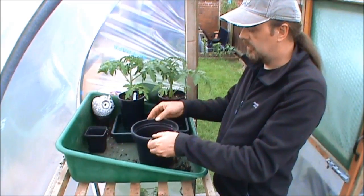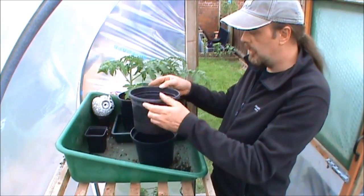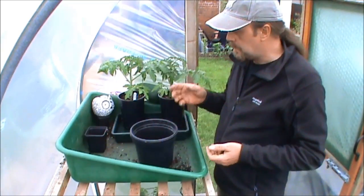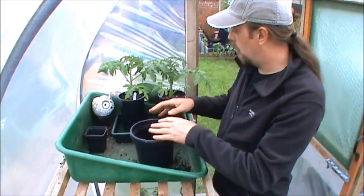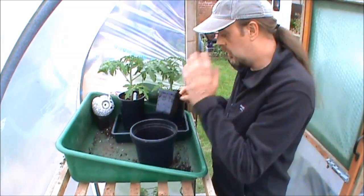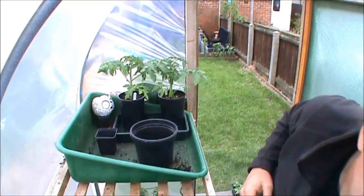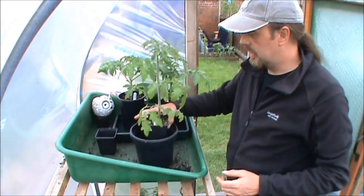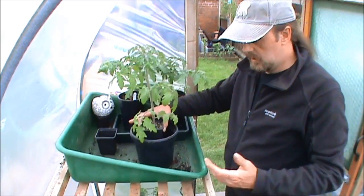Because I like to sit them into the bed down below a good 1 to 2 inches. And then once the roots go through, they're fine. They'll be filled with compost, same as these. But dummy pot put in, pulled out, and then just get one of my greenhouse plants. This one's Gardener's Delight, and then that just gets shoved in there.